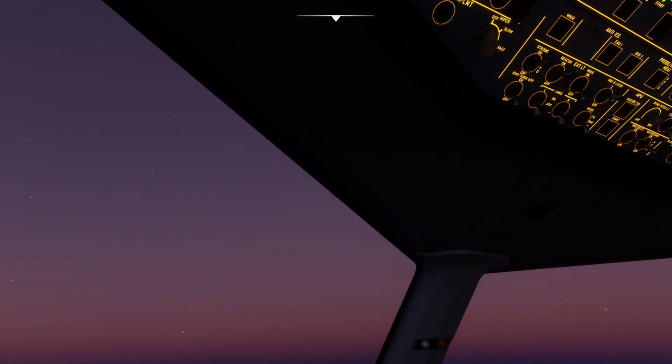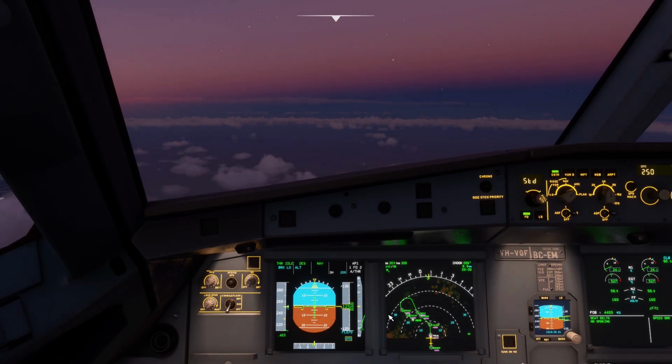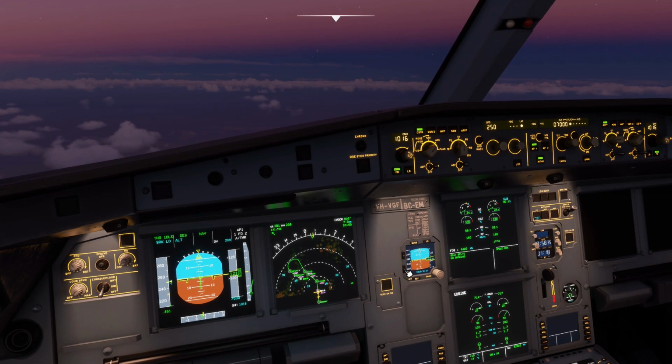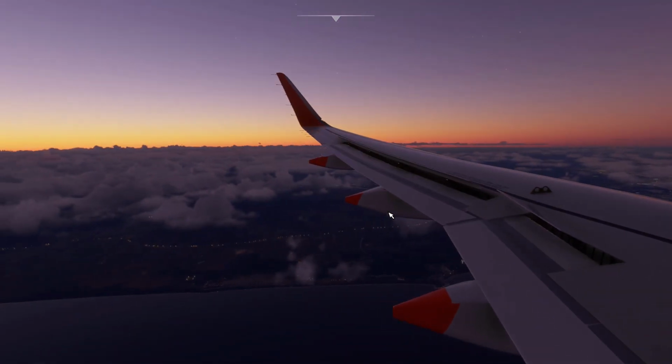The lights up top look all good. We don't really have to change anything over there. And at 12,500 feet, let's go ahead and switch to QNH 1016 there. Perfect. There we go. 250 knots is what we're maintaining. Perfect, which means we're abiding by proper FAA regulations.